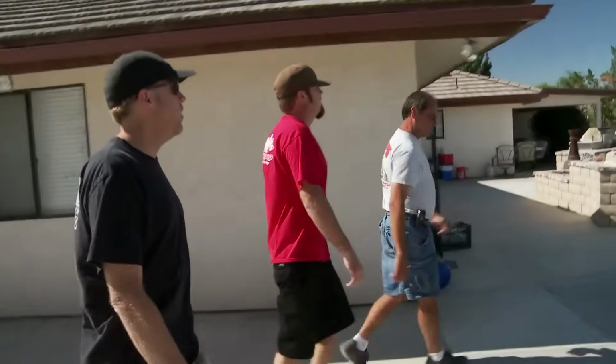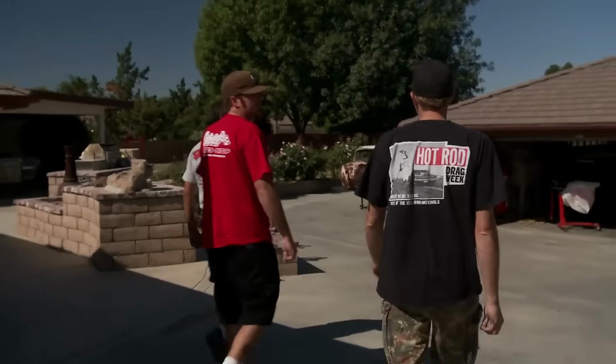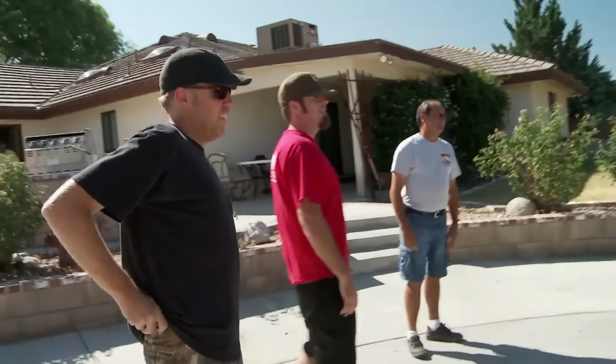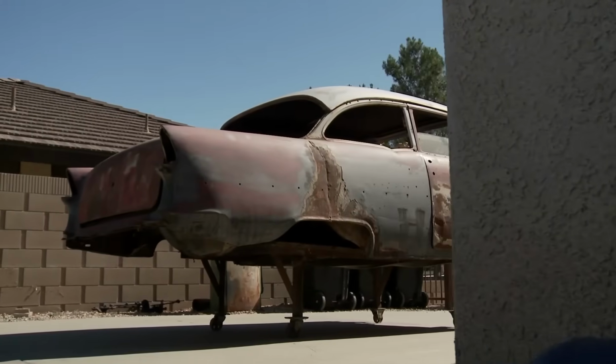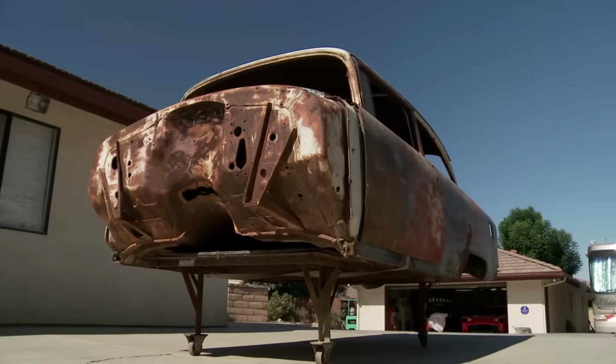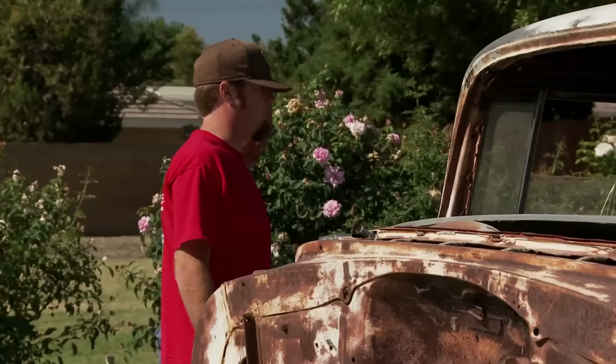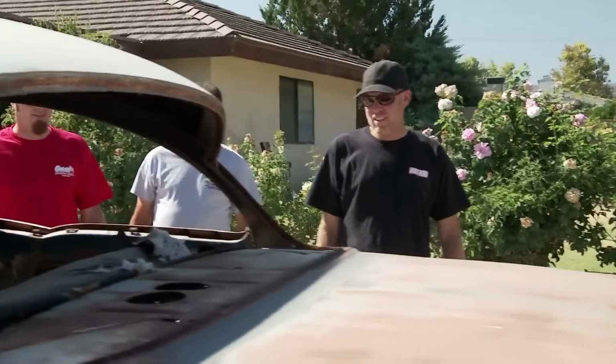Let's check it out. I've been searching for a 1955 Chevy Bel Air off and on since I was a teenager when I first saw the movie Two Lane Blacktop. I bought this car 4 months ago, sight unseen, and I'm really fired up to finally see this thing in person. The roof's good, the quarters are... Quarter, not so much. Yeah, the quarters need a little help.